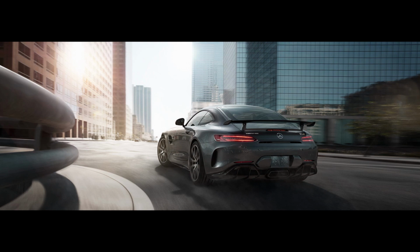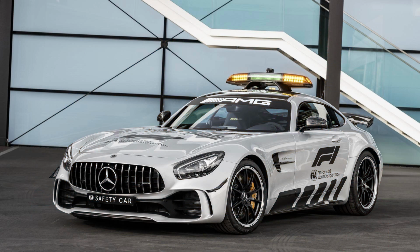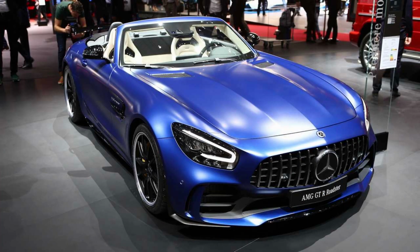The exterior of the GTR is noticeably different than the GTC. The GTR features a rear wing, vertical slats in the front grille, front air intakes, as well as a rear and front diffuser. The GTR also served as the safety car for the F1 World Championship in 2018, and then recorded a lap time of 7 minutes 10.9 seconds at the Nürburgring in 2019. A roadster version was later introduced in 2019 as well.